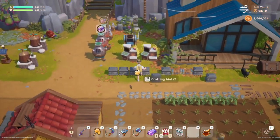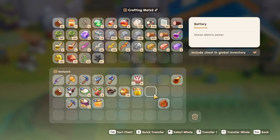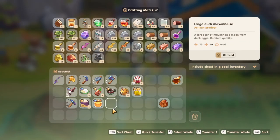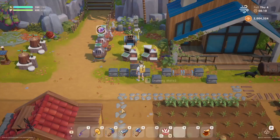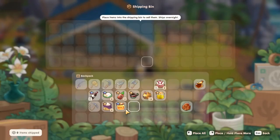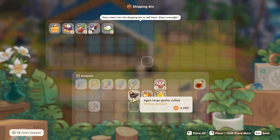And let's put these back in here before I accidentally sell them or something. And the sap and the resin. Did I not pick up the resin? Maybe I didn't. Anyway. Don't know how much mango wine goes for. We will find out tonight.